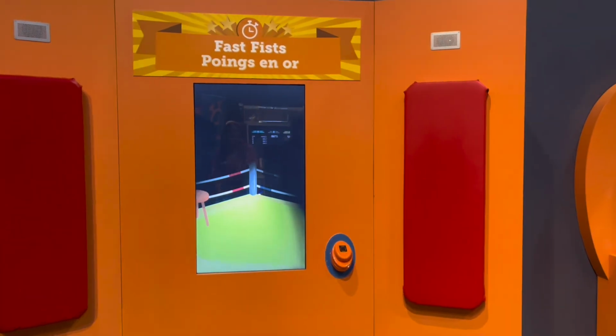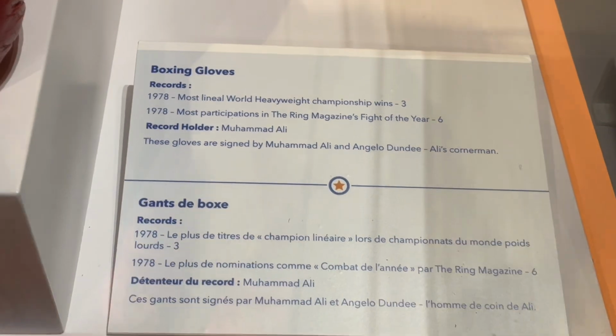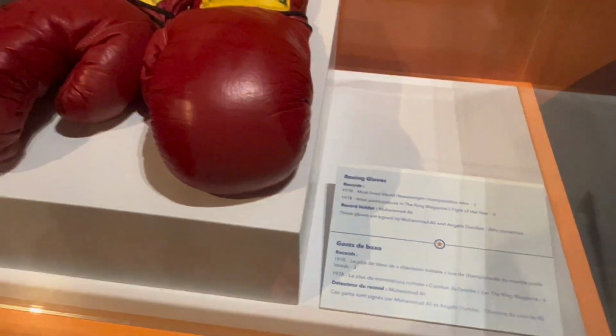They had this boxing thing that I crushed. Wow, somebody got punched in the face with these. These are boxing gloves signed by Muhammad Ali.